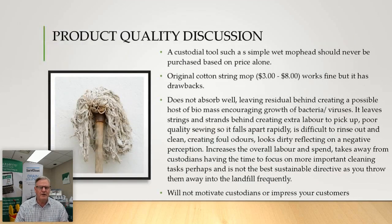And I want to talk about product quality, because that's one of the big things that really can help you with your best return on investment. A custodial tool such as a simple wet mop head should never be purchased based on price alone. And I'll show you here.